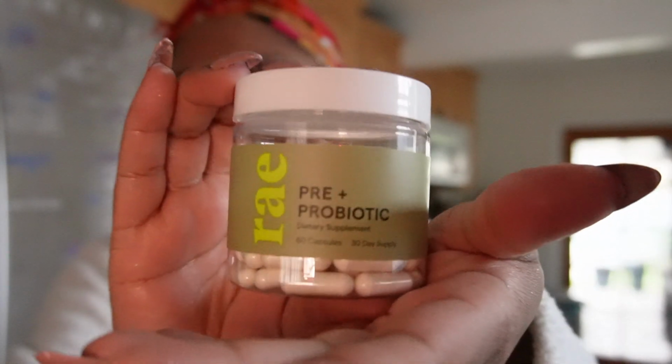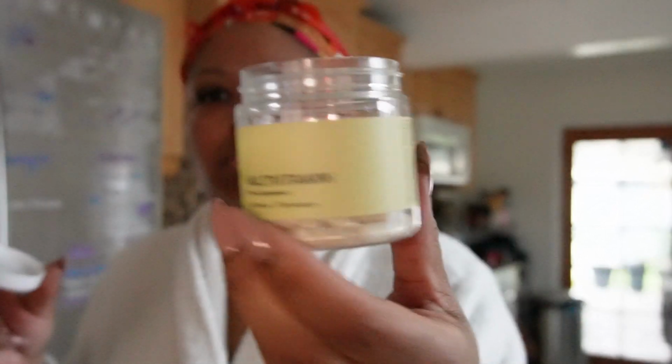These are my Array vitamins. I take a prebiotic. I also take a multivitamin. And I will be showing you. Oh, here's my multivitamin. Oh, who's behind me? Multivitamin. These have like a minty taste to them. So you know how vitamins are usually naturally kind of ill tasting. These actually have a hint of mint flavor.